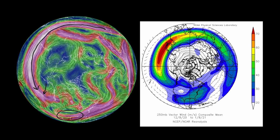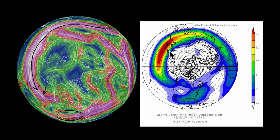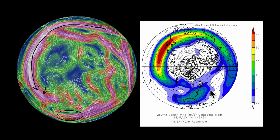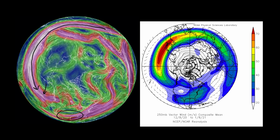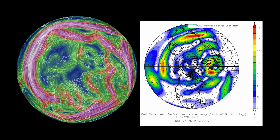And when we look back over the last month, we've seen that quite a bit. Look at this. This is just the last month's 250 millibar winds. So this is jet stream level winds, and they break up across the United States and break up over parts of Europe. That's quite common. But to show you the differences from normal, let's look at this map over here on the right. So the same one's animating on the left, but here's the one on the right.